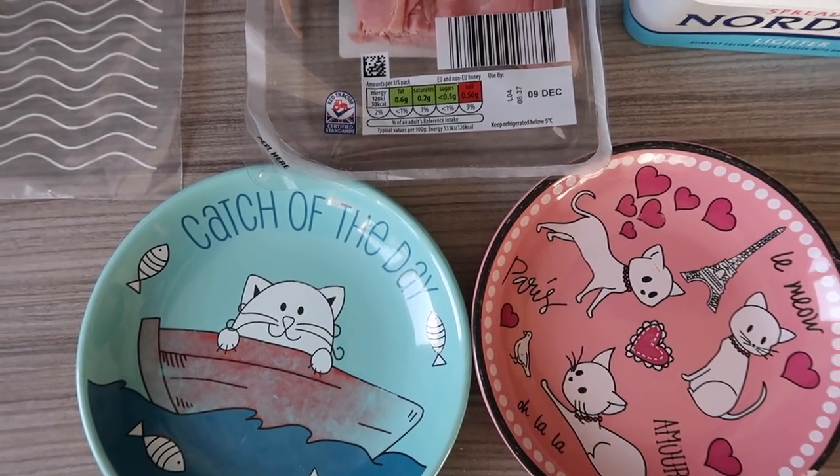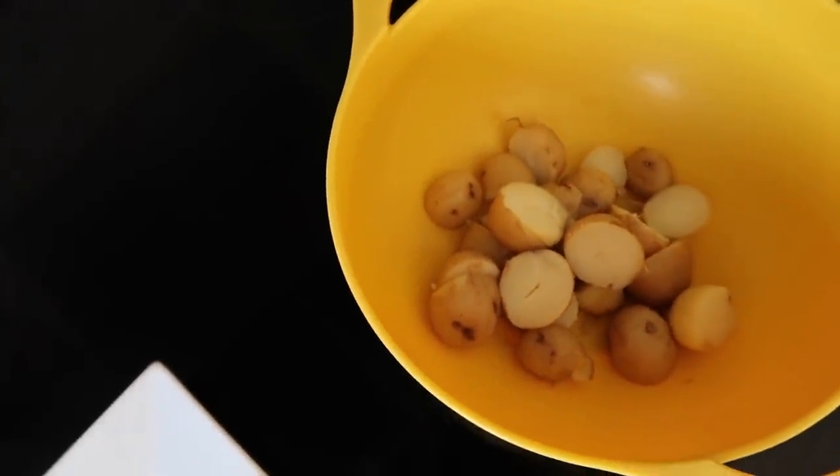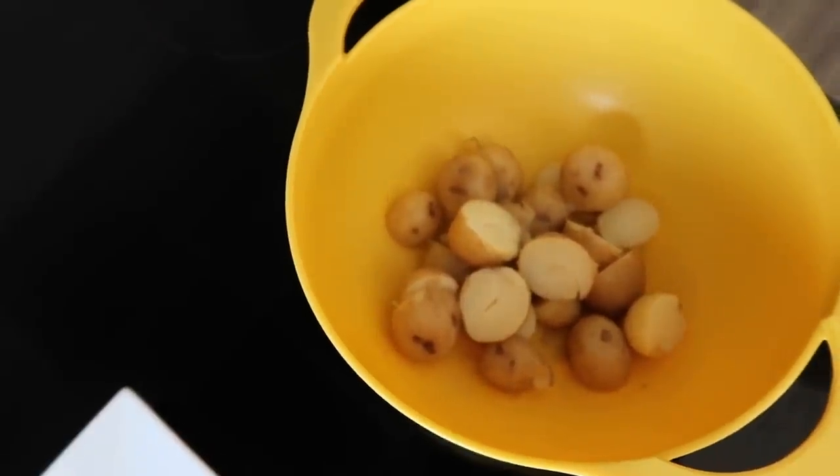I'm just making a little potato salad. Luke's just doing a potato salad. We had new potatoes last night, but there were too many, so I'm just going to put a little bit of mayo on them. And then have a little bit of potato salad.